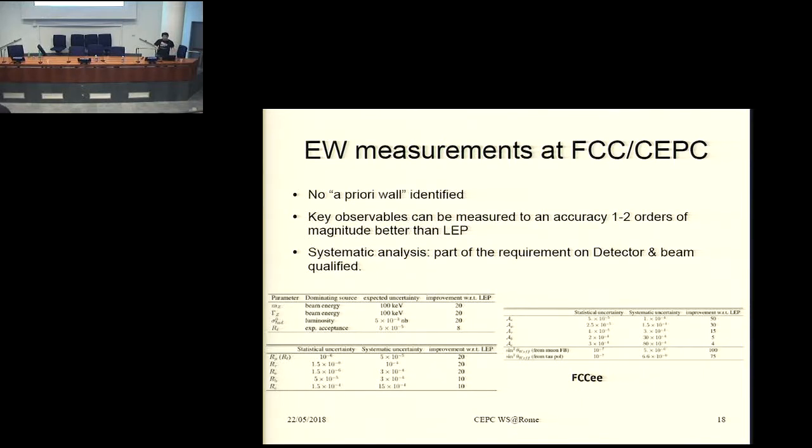So for the electroweak measurement at the FCC and CEPC, no a priori wall was identified to say that your accuracy is saturated at some point. In other words, statistics is always welcome. The key observables can be measured to an accuracy of at least 1 order or even 2 orders of magnitude better than the lab. And meanwhile, our CEPC colleagues confirmed that this conclusion is also confirmed from the CEPC studies.